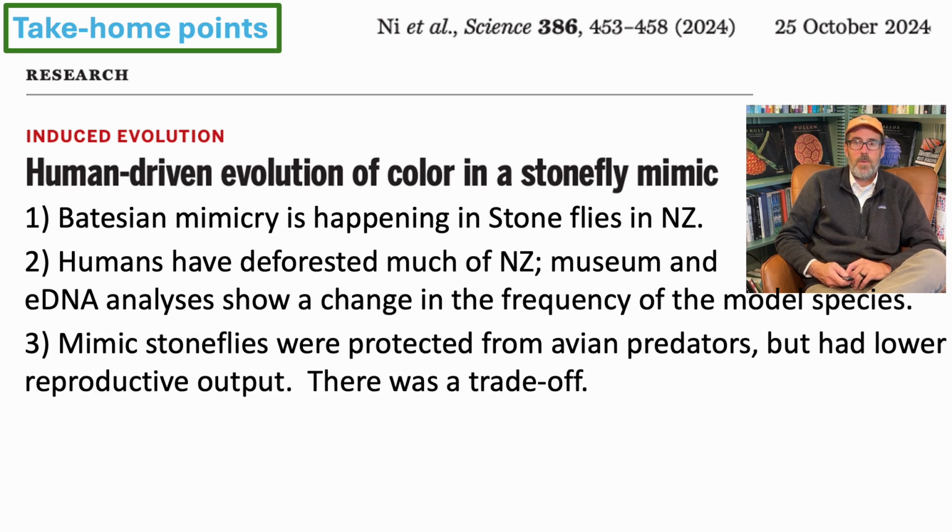Mimic stoneflies were protected from avian predators. That is, they were mimicking the model that was poisonous, but had lower reproductive output. It actually had a cost, and so there's a trade-off of producing this dark coloration in the mimic species. This is a little bit complicated, and I'll get into that a little bit later.